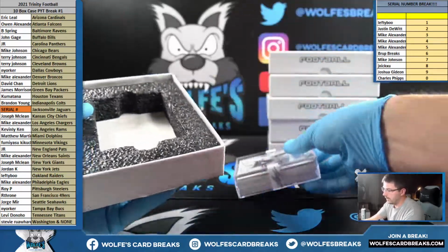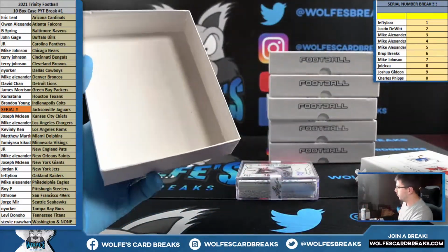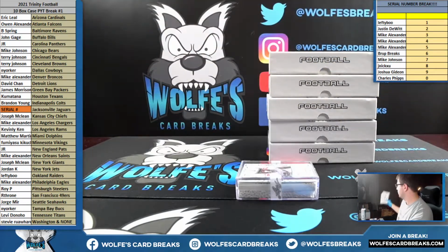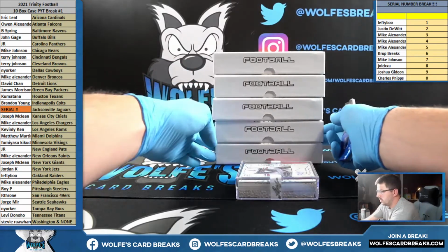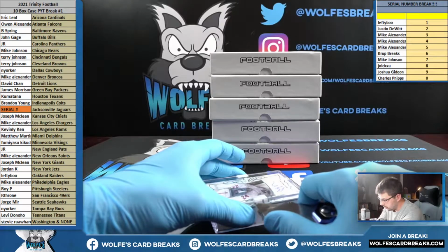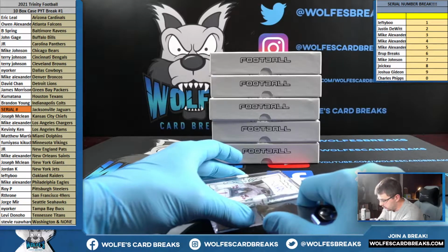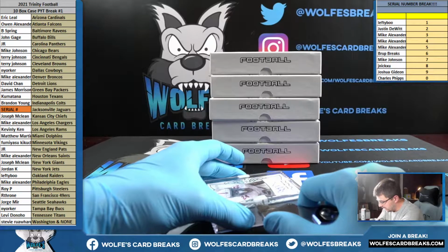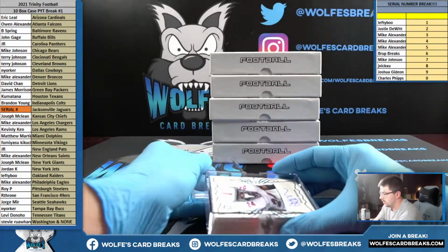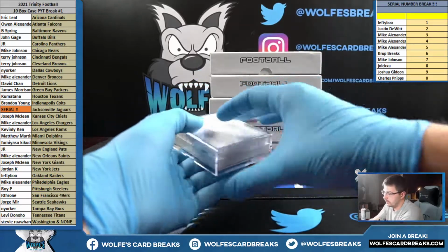Panini's already coming out with NFL uniform stuff, so it just... Not to say that the college stuff is dead in the water or something, but it would just be nice to see this a little bit earlier in the season. I feel like probably most would agree with that. But yeah, Trinity, super nice. Great patches. I hope to see some more RPAs in here, though. Hate getting those boxes with only one.